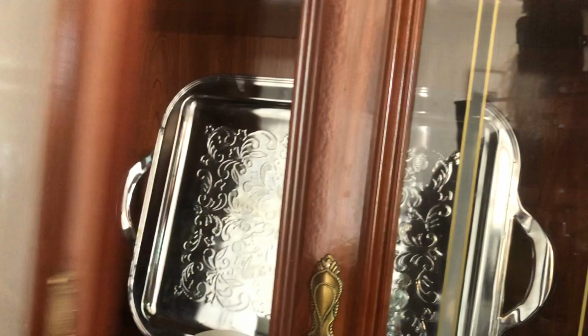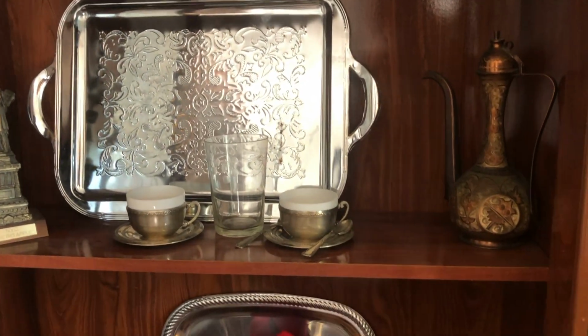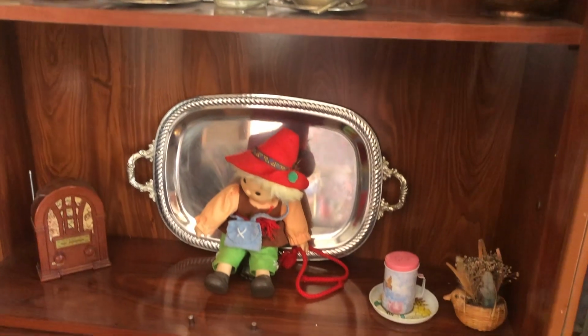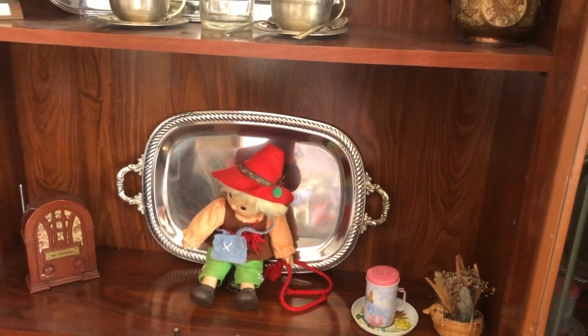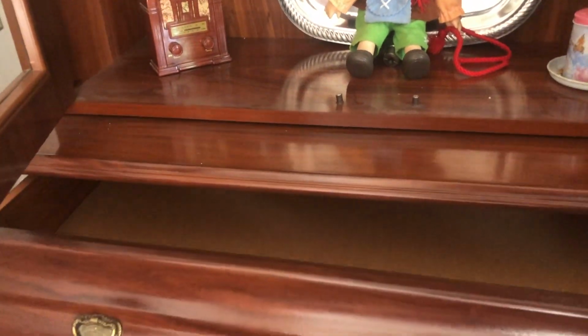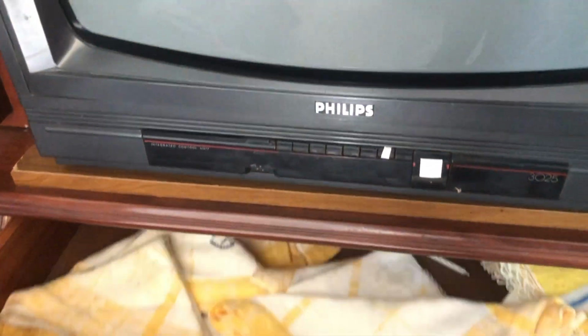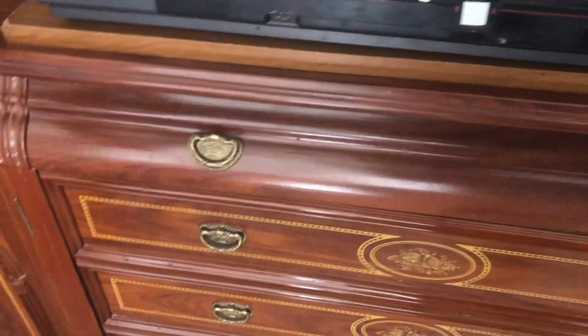As you can see, these cupboards are absolutely full of stuff from somebody's life. I don't think much of it is very expensive, it's just very, very random. In the drawers, oh, that is an empty one. I think that's the only one I found so far that is empty. So, the drawers, full of stuff.